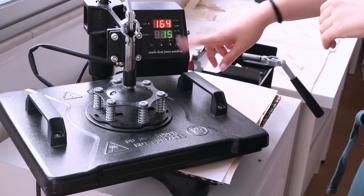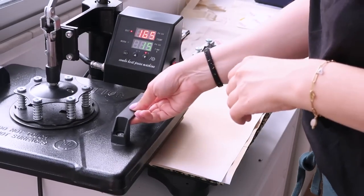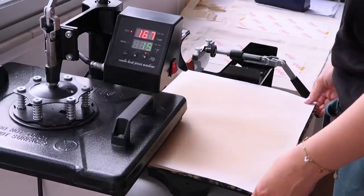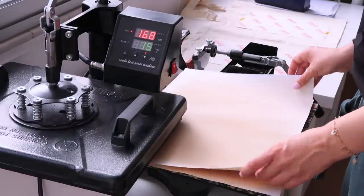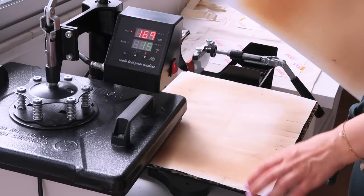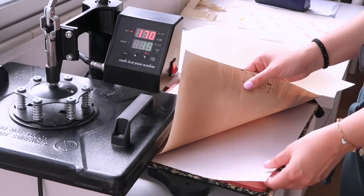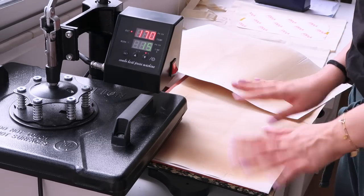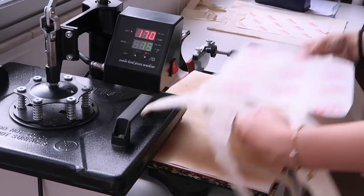In the meantime, the press is almost at the temperature that we want, so I'm going to start putting them here. I always put the press a little bit to the front so it'll be easier, and I always have two sheets. I also have an A3 normal sheet of paper. I placed the tote bag.